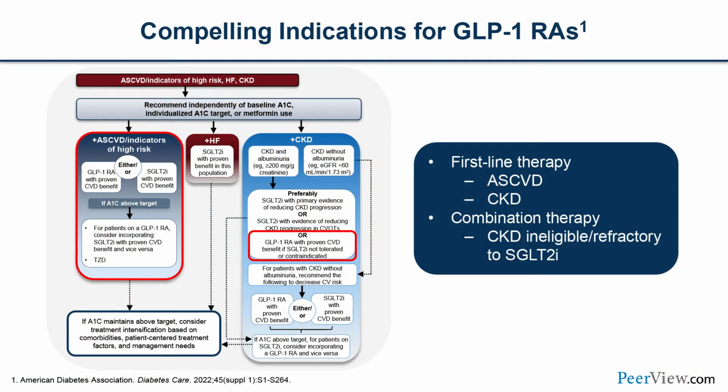And when we look more specifically at that guidance, the first thing to recognize is that the compelling indications for GLP-1 receptor agonists is independent of baseline A1C, independent of the individualized A1C target, and independent of metformin use. So in a way, it's first-line therapy for atherosclerotic cardiovascular disease or chronic kidney disease. And secondly, it can be used in combination therapy in patients that are treated with an SGLT2 inhibitor as additional therapy as needed. But in the setting of chronic kidney disease without albuminuria, it's a reasonable choice. And in patients who do not tolerate an SGLT2 inhibitor or are contraindicated because of an eGFR less than 30, the GLP-1 receptor agonist is a suggested choice.